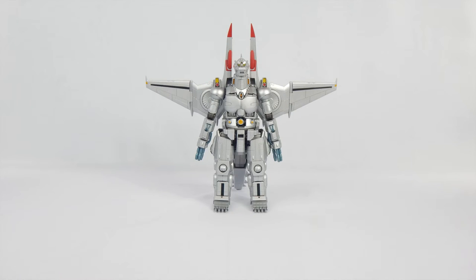For the size, to the top of his head, he's a bit over 7 inches, and to the top of the wingtips, he's just about 9 inches. This figure does pack a lot of size, so here are some size comparisons.